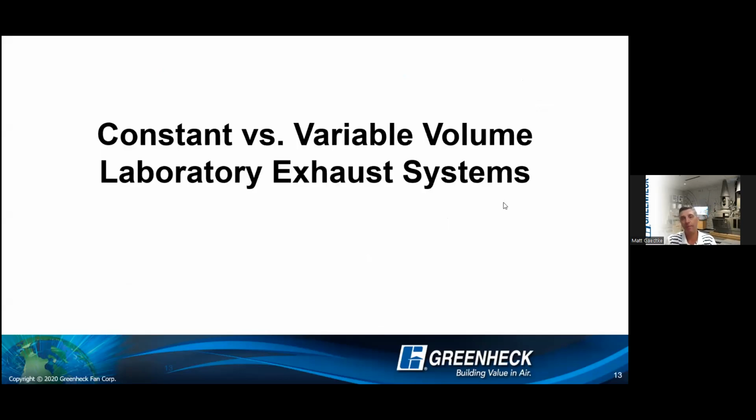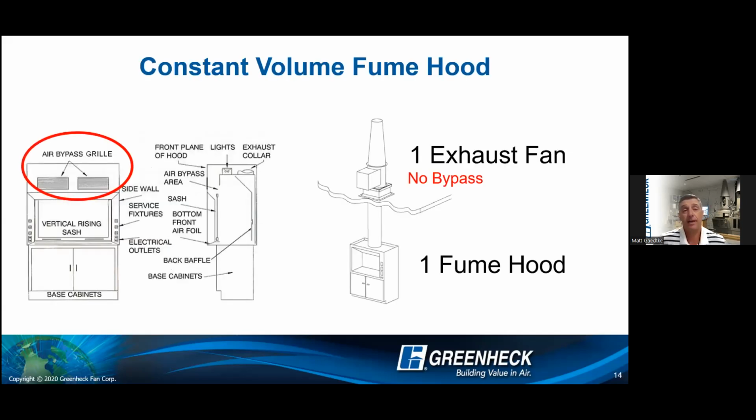Now that we know a little bit more about the manifolded systems, let's just talk quickly about constant volume, and then we're going to jump across to our virtual lab to talk about variable volume systems. So constant volume systems are very simple.